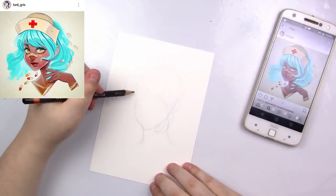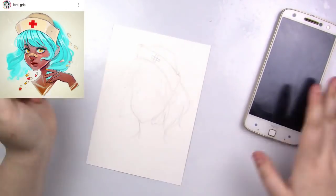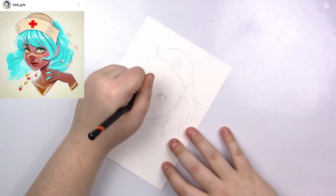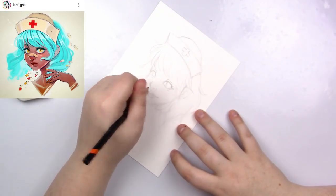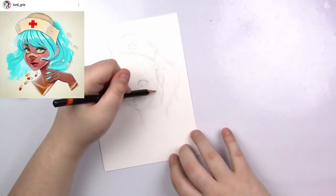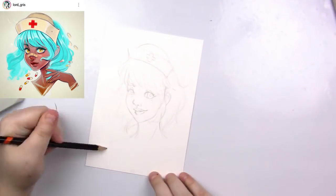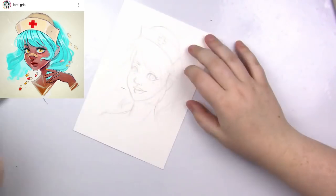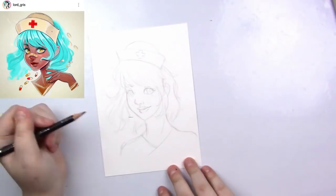So now you may notice a lot of similarities between my art and these artists just because they are some of my favorite artists and I do try to take some inspiration from them. So yeah, I decided to draw this one on some Bristol paper, and I colored it in Copics, as you'll see in a minute. That is because Lord Gris's style kind of reminds me of what I would do in Copics. Now, this is a digital piece, but I do know that she also has worked in Copics as well, so I decided to just kind of bite the bullet and do that.